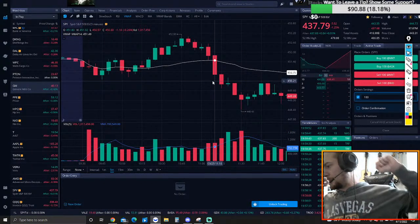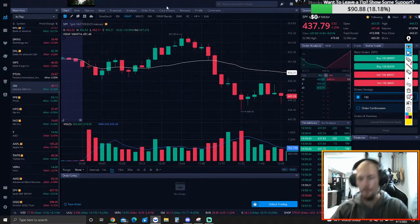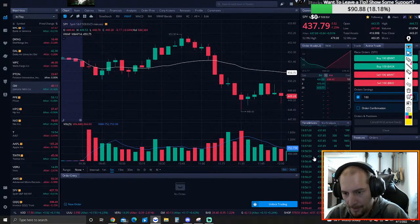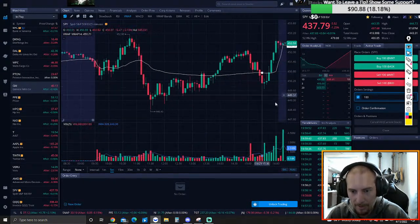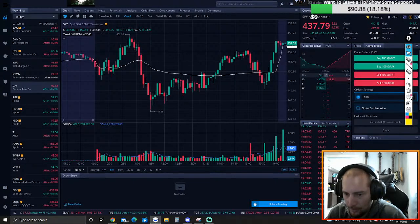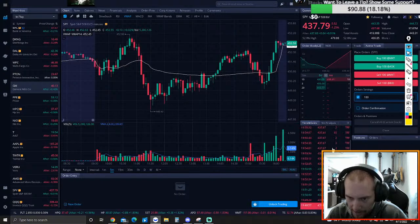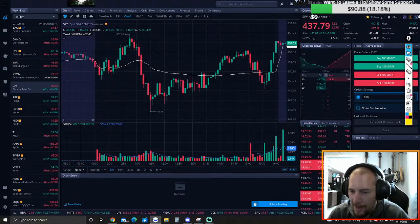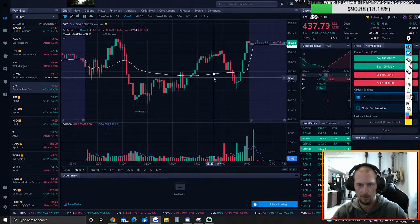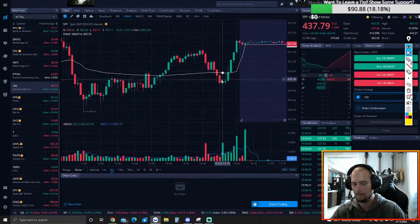There's a whole series on reading level 2. The important thing to know about reading level 2 data is that it's a learned skill. Especially with SPY, it goes really, really fast. And reading level 2 data is a lot harder now than it was 10 years ago because there are so many people trading now that weren't trading 10 years ago.